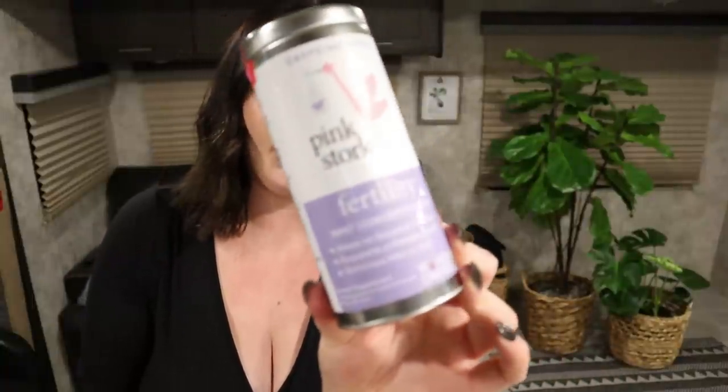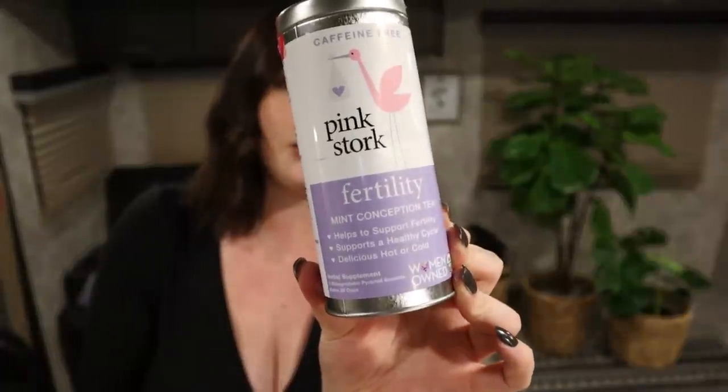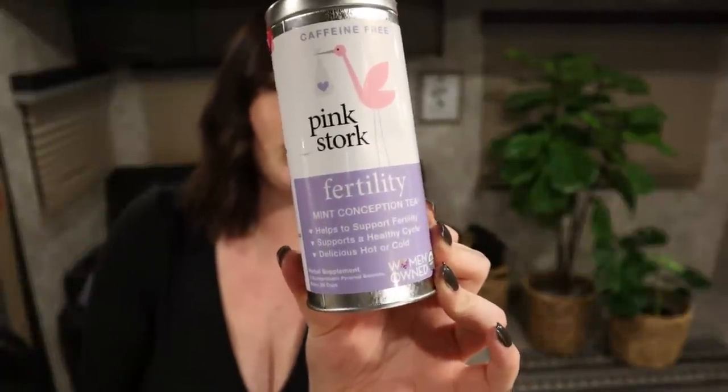The only reason why I'm sharing this is because it's helped me a lot with my hormone imbalance and with my period. This is the Pink Stork Fertility Tea. I did get this off Amazon. Target also carries it, but I have noticed such a difference with this. You just want to read the instructions and how much you want to drink. I have 2 cups a day. This is my 4th bottle, but it has helped so much, you guys, with my hormonal imbalance.